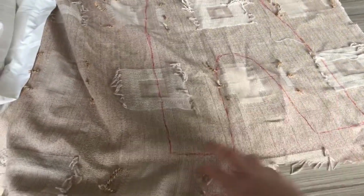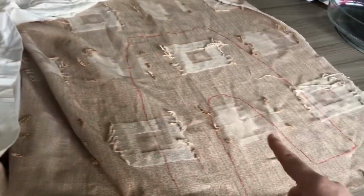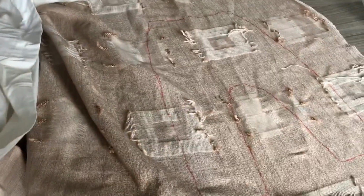I need to do 2 of these, but I want to cut this one out first, just to make sure I'm not losing my mind, and then I'll cut the second one out here. And then this is the lining that came with the curtain. I'm going to do the same so I can line the trousers, so I have left extra room for that as well. We'll see how the next piece goes.